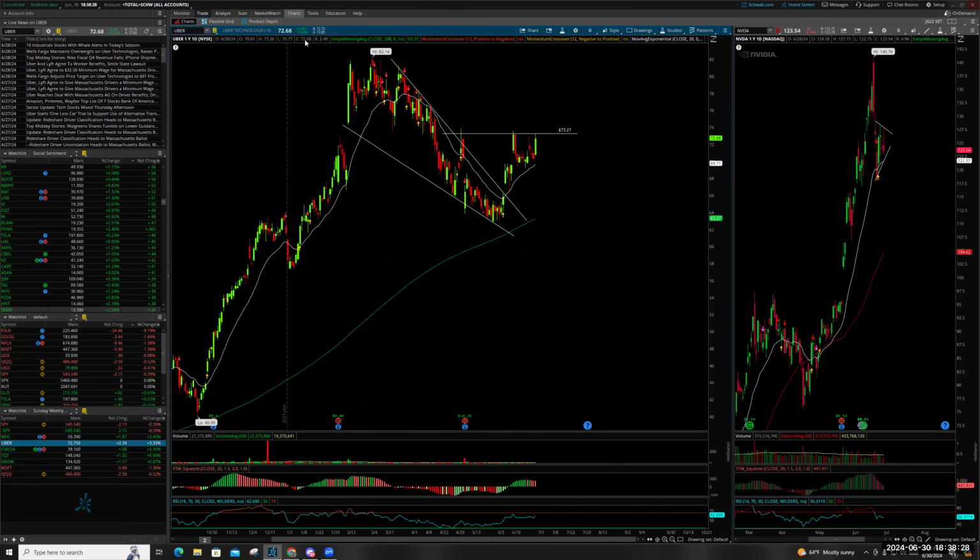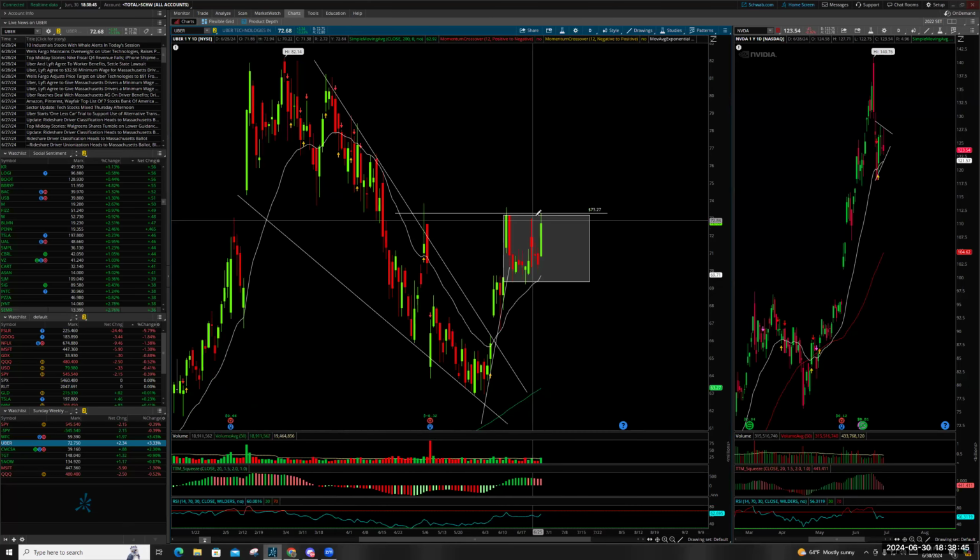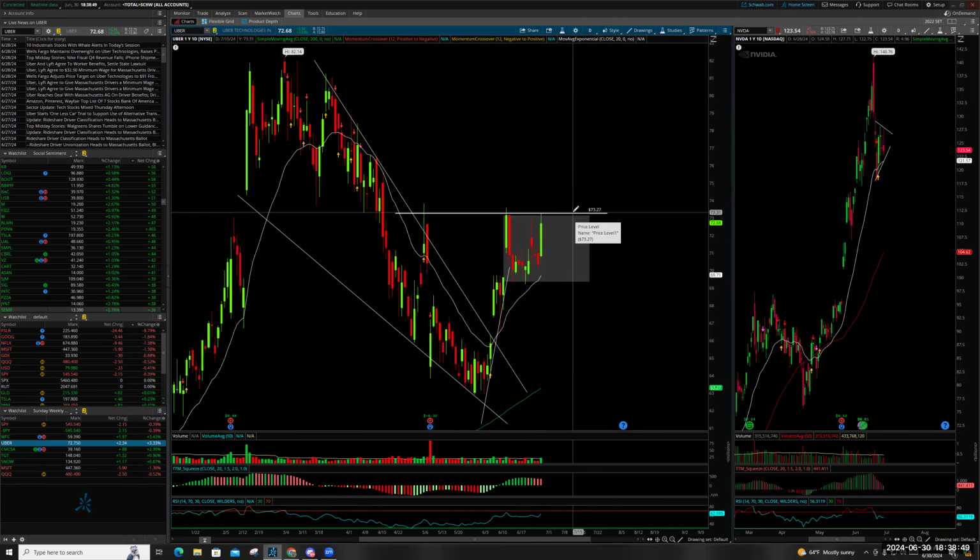And let's take a look. We have a rally here. We have a nice rally, and then we had a nice consolidation on the weekly time frame, and now it's starting to get ready for another breakout above 73.25 for another imbalance move.